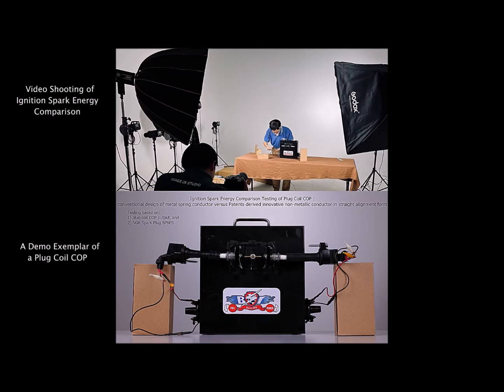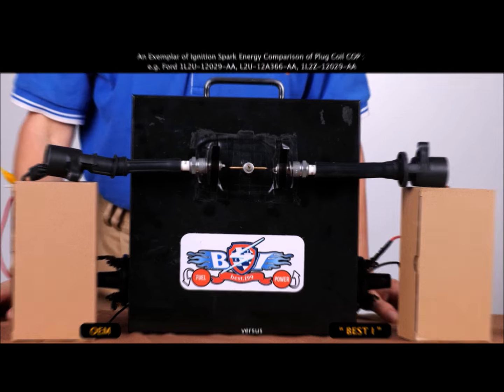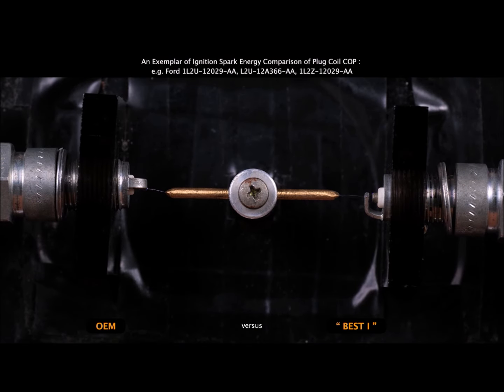Exemplars of the ignition spark energy comparison of plug coil (COP), and the testing is based on using the power output of the coil head designated by the plug coil (COP) in conjunction with NGK Spark Plug BP6ES. An exemplar of plug coil (COP) for Ford.